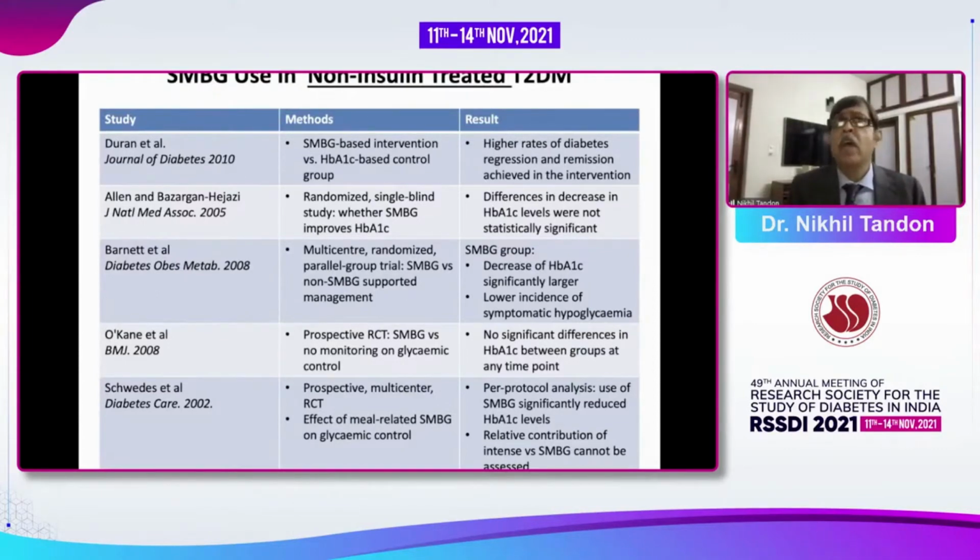Patients who are on oral agents, and sometimes even within oral agent categories, patients who are on metformin on the one hand and insulin secretagogues on the other hand. Now, I'm just going to take you through some of these studies. The Duran study in 2010 clearly showed that with an SMBG-based intervention versus an A1C-based control group, there were higher rates of diabetes regression, that is, A1C became lower than 6%, and remission, that is, A1C between 6 and 6.4% in those who used SMBG.